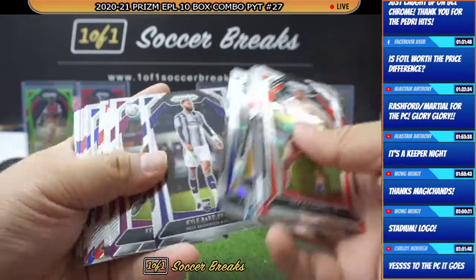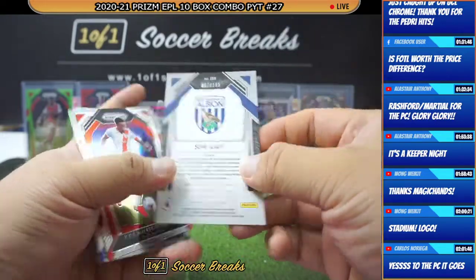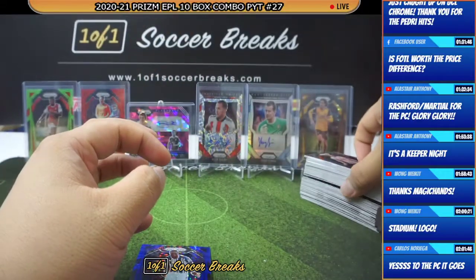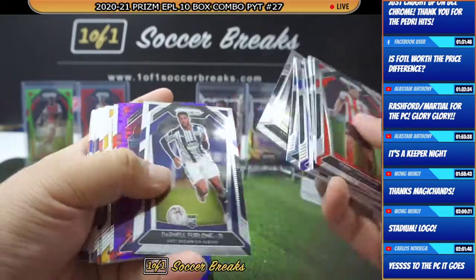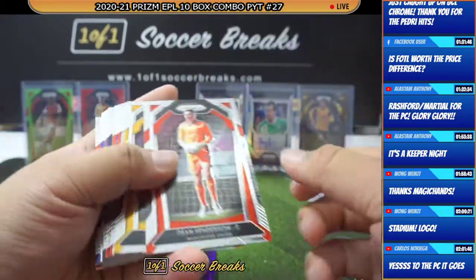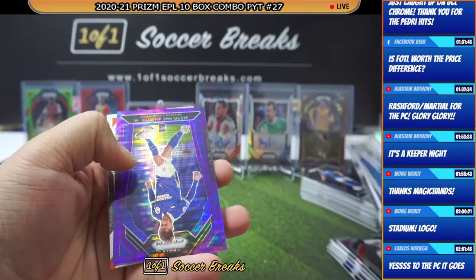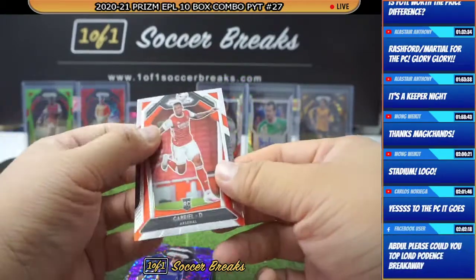Daniel Podence. We got a Semi Ajayi number 295. Congrats, man. Ollie Watkins, purple, number 299 for Aston Villa. And another purple goes to Brighton, to Alexis Mac Allister.